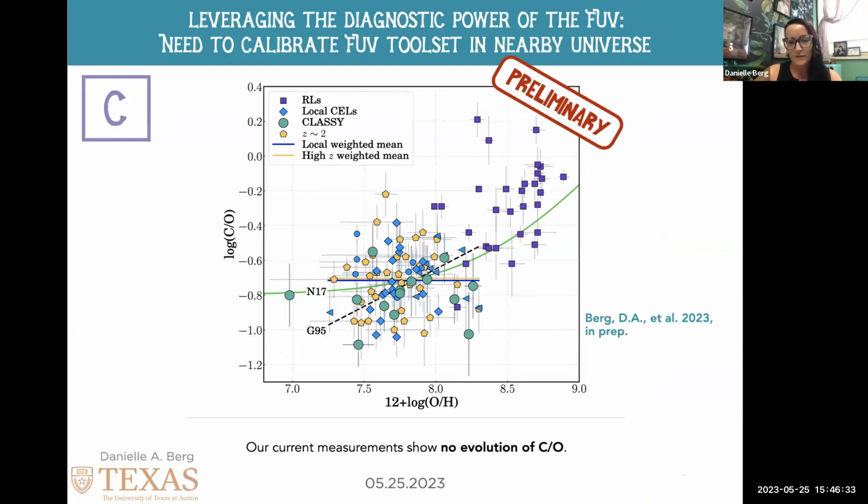So this is a preliminary plot of where I'm at with things now. We have most of our local dwarf galaxies shown in blue points, with the newest measurements from CLASSY overlaid in green. So those are all redshift 0. And then everything that I've found in the literature around redshift 2 to 3 is in yellow points. And one of the things that surprised me is that the averages between these two populations are basically identical, as well as their dispersions. And so while we need to understand the exact point of C to O, it doesn't seem like there's much evolution yet.